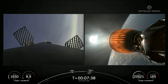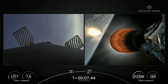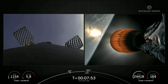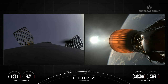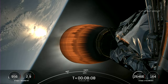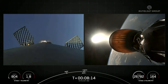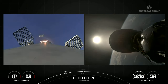Second stage in terminal guidance. Good call out there. Stage 1 transonic. And there's a call out that stage 1 is transonic. Coming up in just about 20 seconds, we should hear confirmation of landing burn for the Falcon 9 first stage. Stage 2 FTS is saved. Stage 1 landing burn. And then we heard two callouts for MVAC shutdown and landing burn start on our Falcon 9 first stage.